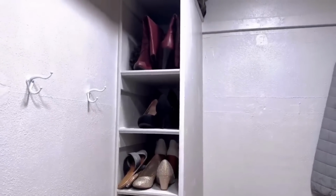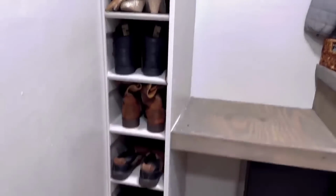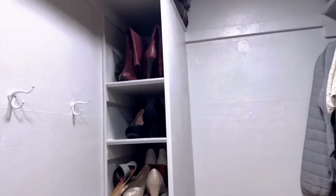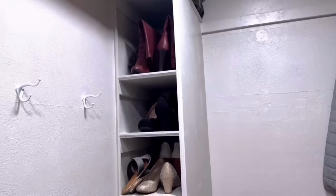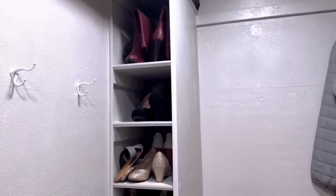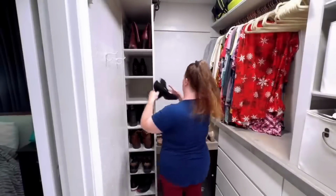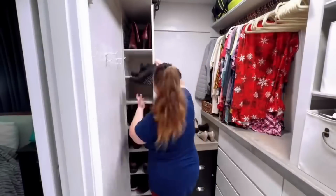I'm gonna go through my shoes real quick. I only have these 3 little cubbies. Bobby's got the rest. But my thought is, this is gonna be real fast. And I'm just trying to be realistic, like what I wear, which is not this. So let's go through it real quick.